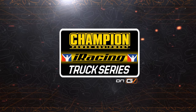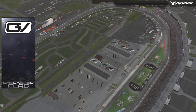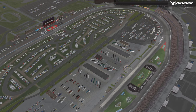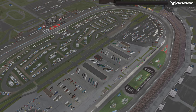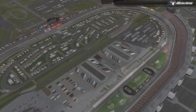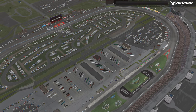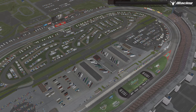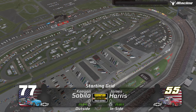Yeah, sounds like you guys got an exciting schedule ahead for sure. And I'll tell you what, we're going to have to look at some point during this race how close the points are for the Champion Power Equipment Truck Series. Yeah, absolutely. The Champion Power Equipment Truck Series always has a tight battle. I feel like just about every single week it's really close. I'm looking at them secondhand right now. Nathan Meyer currently leading the points over James Harris by 4 points.